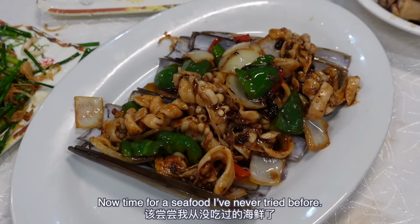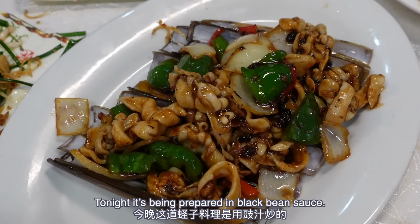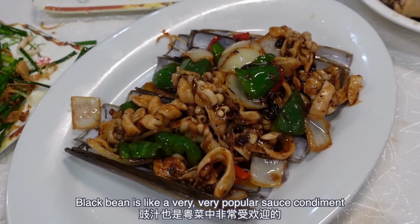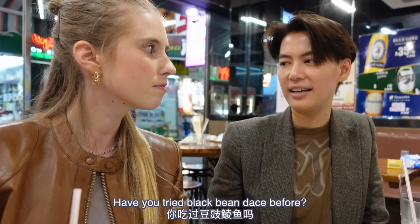Yeah. Now time for seafood I've never tried before. It's razor clam. This is how it looks before it's cooked. Tonight it's being prepared in black bean sauce. Black bean is a very, very popular sauce, condiment that we use. Yeah, I love it. Have you tried black bean dace?